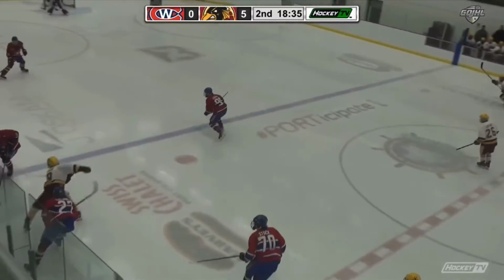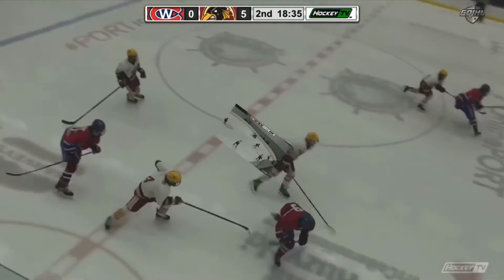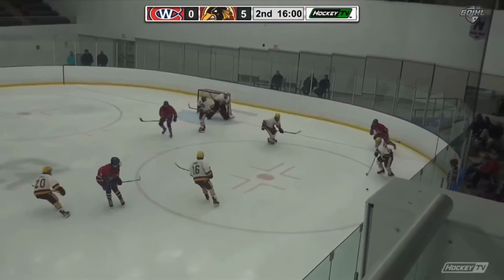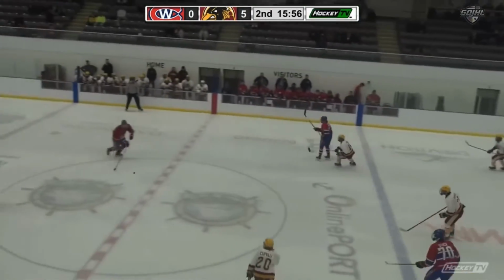It's Vashik now with it with speed. Vashik trying to weave his way into the zone. Flip that one down into the Hawks. He loses the puck, now back come the Canadians for Williams. Williams can't get it out, but he gets the puck back. That time, Gare will get it out off a block.